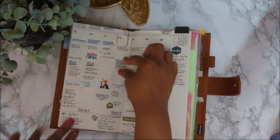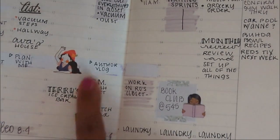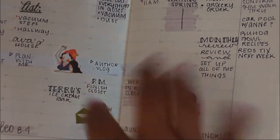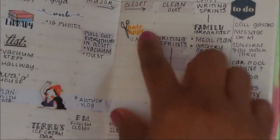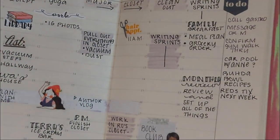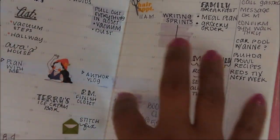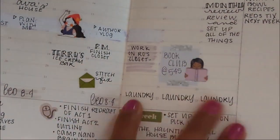I think I'm talking about the fact that I wanted to do a major closet clean out while my husband and my son went camping. I did not do a major clean out of my closet. I did a major clean out of his room instead. And then I'm talking about how I wanted to work some writing sprints into the weekend. I didn't do sprints, but I did work on my work in progress, which is really what I wanted to do. So I guess it all worked out the way that it was supposed to.